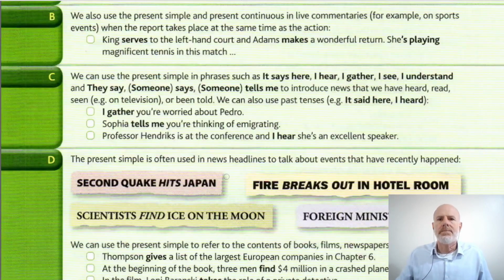Let's go to B. We also use the present simple and present continuous in live commentaries. For example, on sports events, when the report takes place at the same time as the action. King serves to the left-hand court and Adam makes a wonderful return. She's playing magnificent tennis in this match.